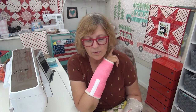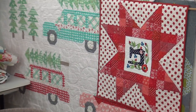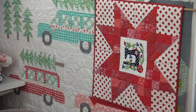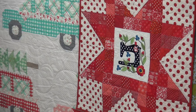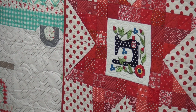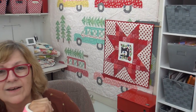So I do have a smaller wall hanging here, the star. And this star is a pattern from my Teach Me to Machine Quilt, learning how to put the 3 layers together. The star is in that book, the pattern. But what I did in the center is put an embroidery piece from my Solaris. That is my sewing machine that comes when you buy a Baby Lock Solaris machine. You get a few of my designs, including that one. But this particular thing is like an 8-inch square in the center of the quilt.